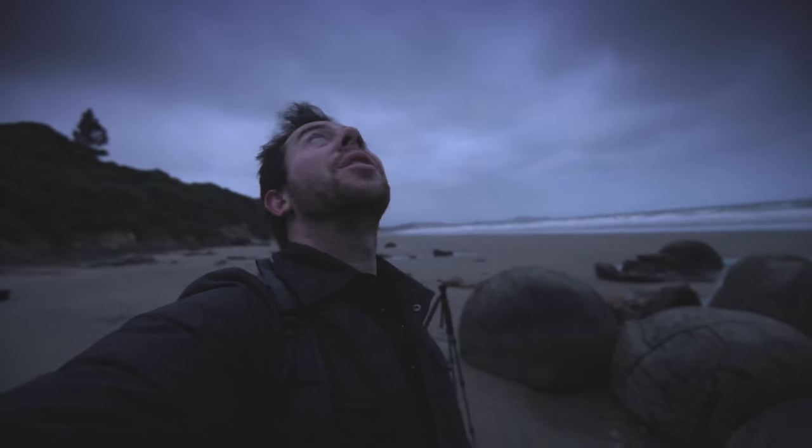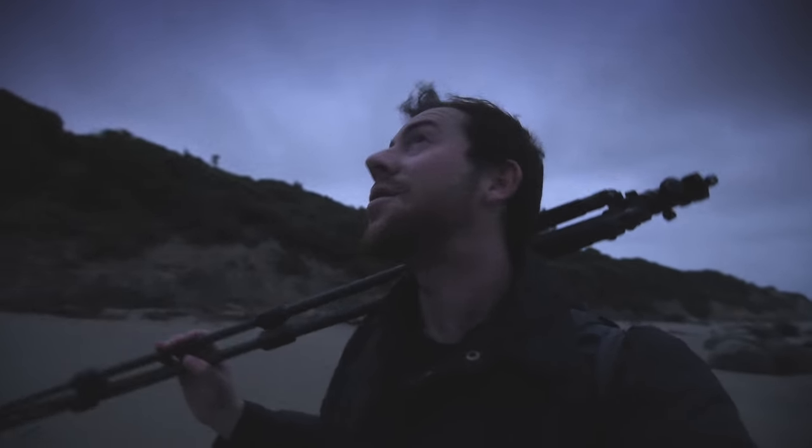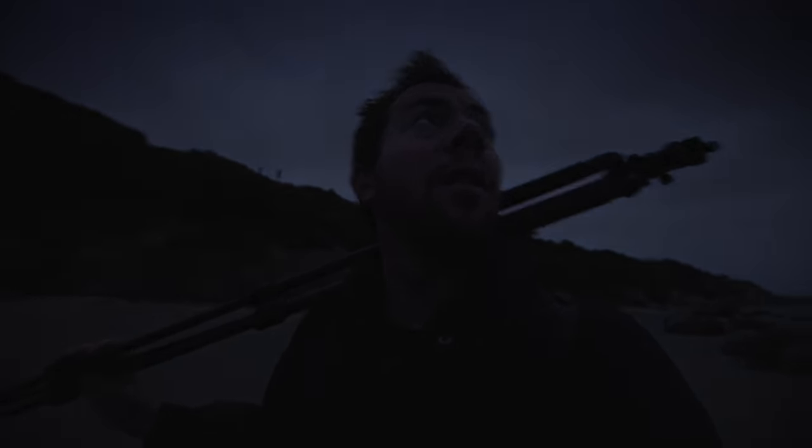Worst case scenario, we get more of this really dark weather, and I'll just chalk this up as a scouting trip, which honestly happens a lot in landscape photography. A lot of trips come with less than ideal weather, and it's all part of it, but it's still fun to be out here, get to go to the beach in the rain, in the wind, and I'm here in New Zealand, so hard to be upset.